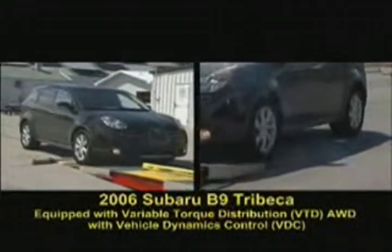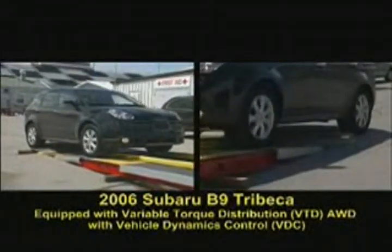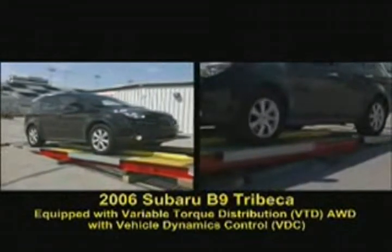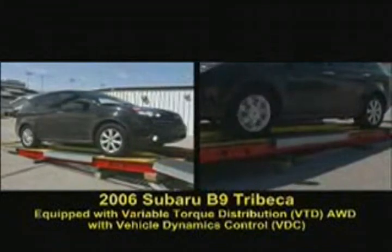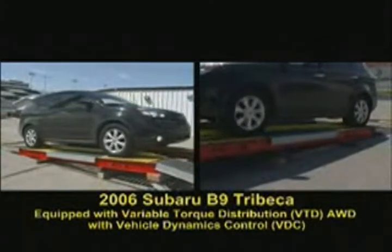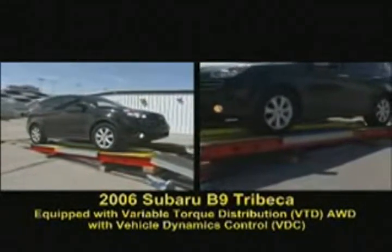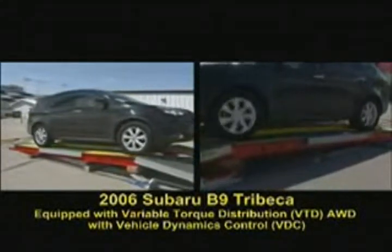Next is our most direct competitor to the Volvo XC90, the Subaru B9 Tribeca. Note how power is transferred front to rear at the beginning of this exercise, and then side to side, and then all 4 wheels as the vehicle dynamics control system searches for traction. With only a little bit of effort, the Subaru drives up past the rollers.